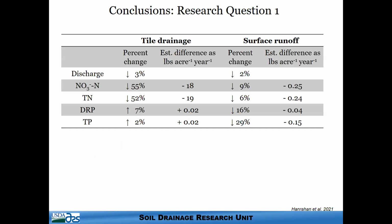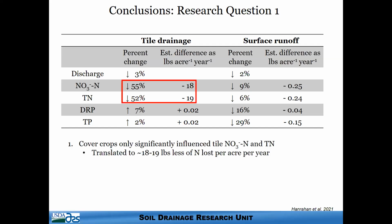So I just went through a lot of information, and to really bring this all together, I've made a table summarizing the percent change for each response variable in tile drainage in the left-hand columns and in surface runoff in the right-hand columns. So I've tried to estimate what the difference in average monthly totals over the period of record may translate to in pounds per acre per year, the mass loss that might be retained on the field or prevented from being lost. So cover crops only significantly influence tile nitrate and total nitrogen, essentially reducing nitrogen losses by about 18 to 19 pounds per acre per year, meaning that mass of N remained in the fields instead of being lost.